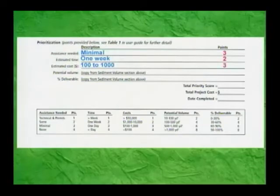For potential volume, we calculated this under the sediment volume section, so we'll copy that value here. Looking at the score sheet, this gets 6 points. For percent deliverable, again, we estimated this under the sediment volume section as 60 to 90%, so we'll copy that value here. And from the score sheet, we see it gets 6 points. We now add up all the points for a total priority score equal to 20.